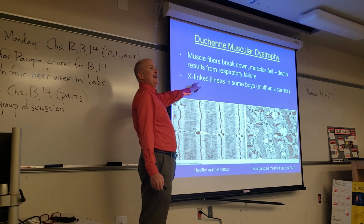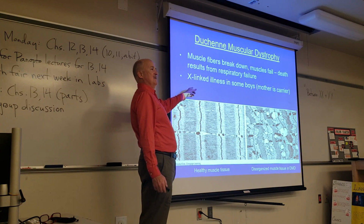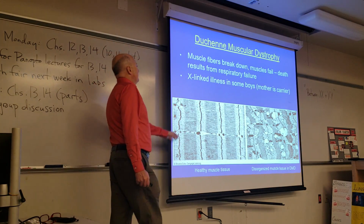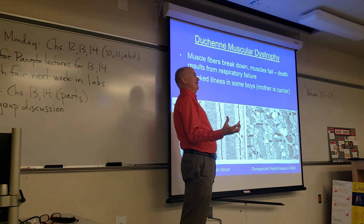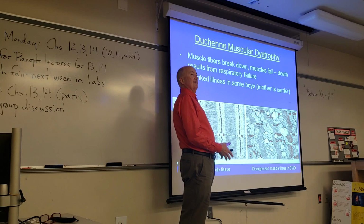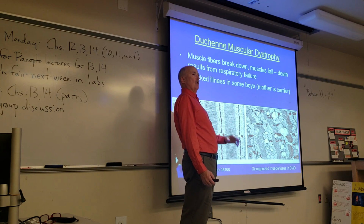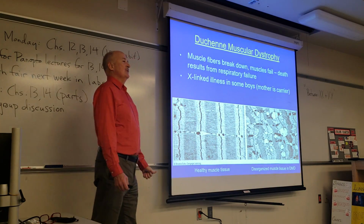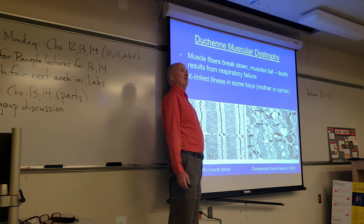So this is an X-linked condition where it's passed from a carrier mother to an affected and doomed son. So that is passed on mother to son, and it doesn't get past the son. The son basically has no possibility of being a father. By the time he's 10 or so, he's probably already in a wheelchair and getting worse and worse, and basically physically unable of making a baby. So this is basically a dead end, literally, when it gets into the boy.